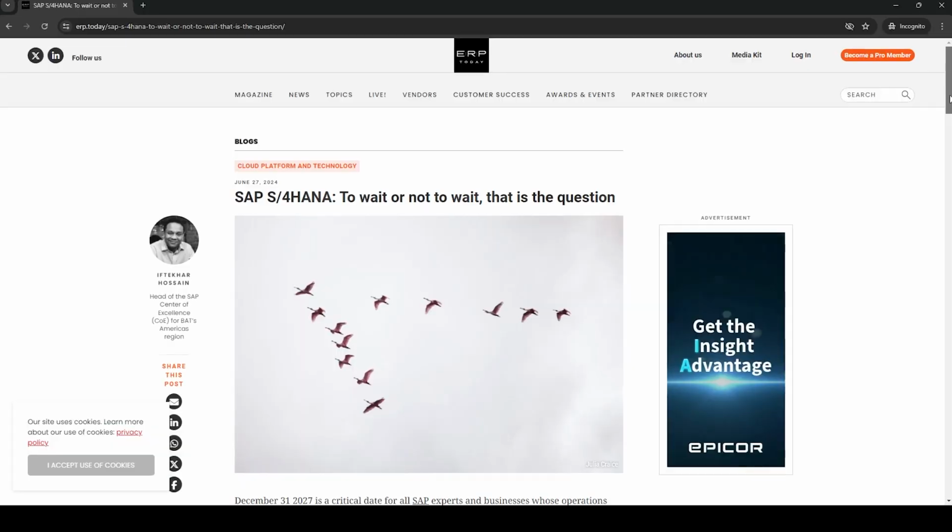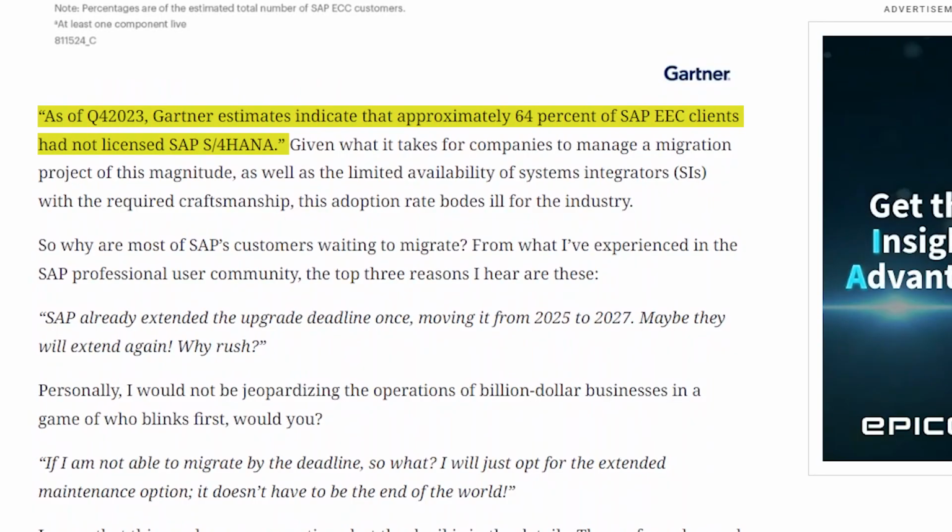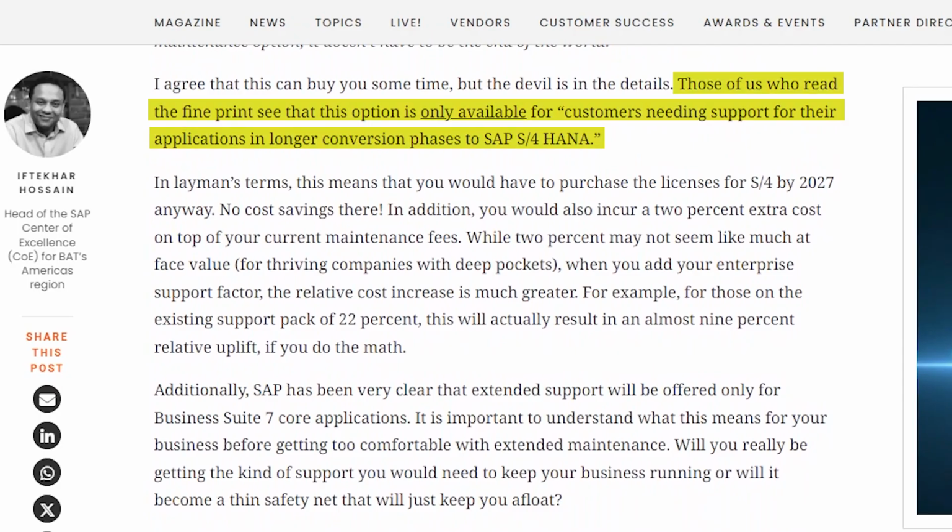ERP Today has an article on when is best to make the jump from SAP ERP to SAP S4HANA. One quote in the article is from Gartner. As of Q4 2023, Gartner estimates indicate that approximately 64% of SAP ECC clients have not licensed SAP S4HANA yet. One interesting point that the article's author makes regarding extended support. Those of us who read the fine print see that this option is only available for customers needing support for their applications in longer conversion phases to SAP S4HANA. Well, let's see which item I choose to go into depth on this week. The link to the article is down below.